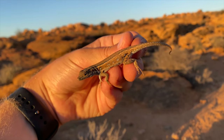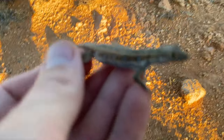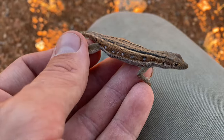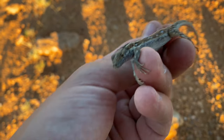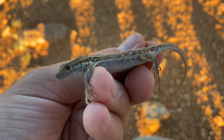These guys run around like absolute lightning. I just got really lucky and managed to get him under a rock, and then he just dashed into a bush. You can see really good looking lizards. The light's not fantastic, doesn't really do him justice, but I'm sure once I photograph him, I'll chuck a couple of photographs at the end of the video and you guys can get a good look at him.